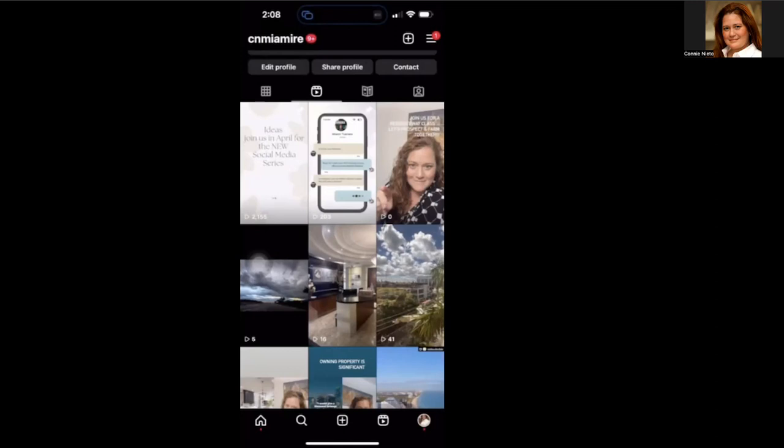You could take 12 pictures of an area, go take video of the beach, go and feature Weston or Pinecrest or Pembroke Pines or wherever it is that you're at, and then do a voiceover and say, do you know the turnover in this area is this? Do you know that investment is this? If you want to work internationally and you want to rent, rentals are at an all-time high. It's a great opportunity to get a great return on your investment.